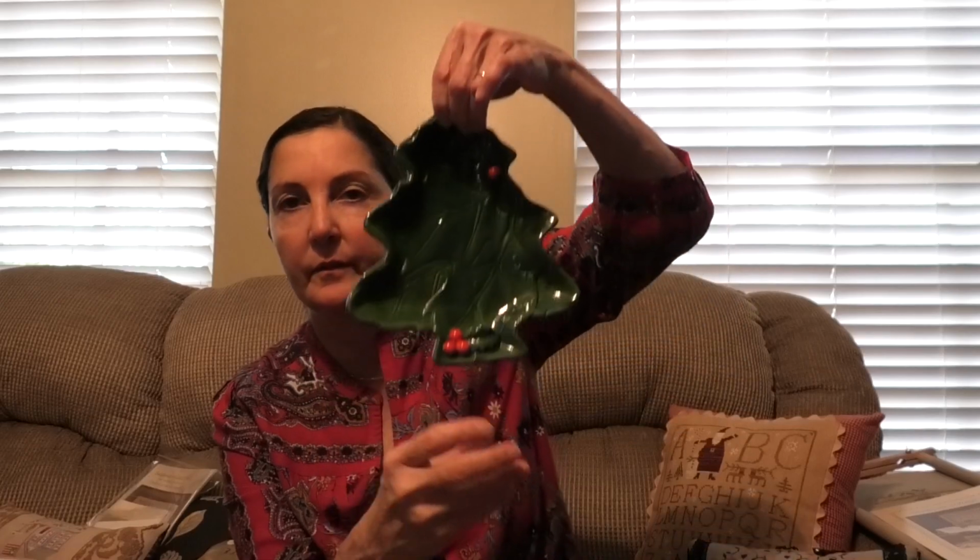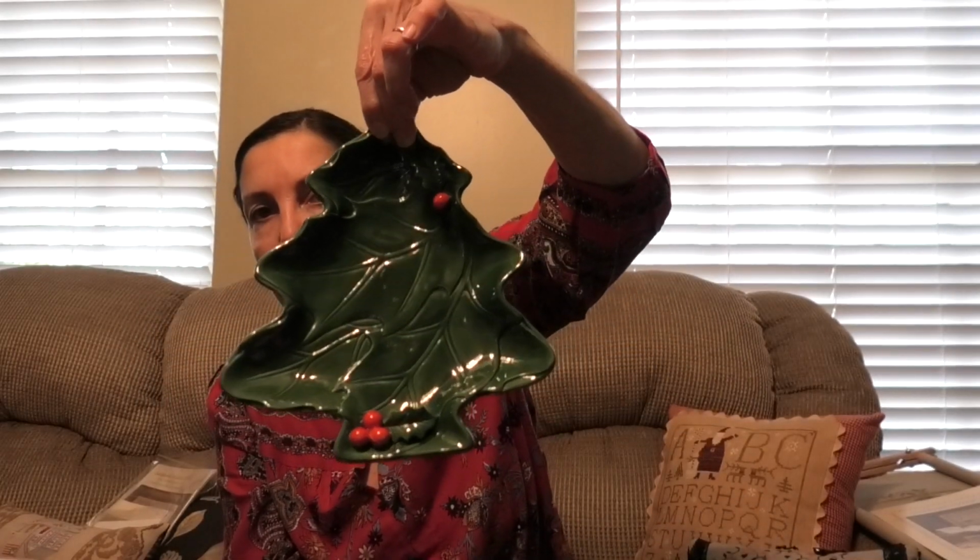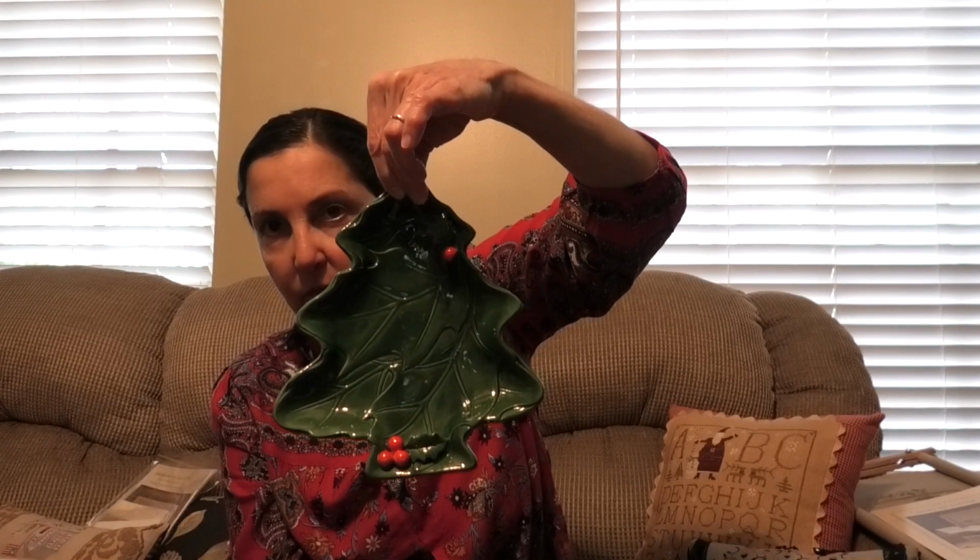If you were to cross-stitch finish this, it would be hard, but you certainly could put an ornament size thing there and then hang it. It would look unbelievably beautiful. The quality of the old Japanese Christmas ceramic is much better than what you get now. What you get now is pure junk. So this was really nice. I was very pleased to find that.